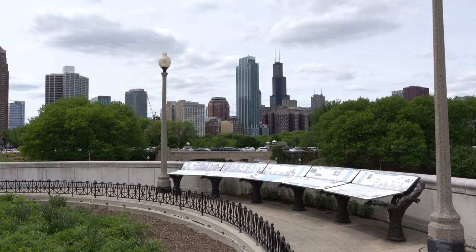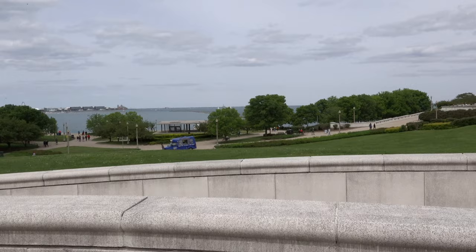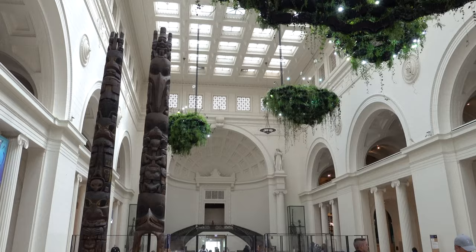Absolutely loving the views here. Grant Park and the Chicago skyline. There's the Sears Tower to my left. And there is Lake Michigan straight ahead, one of the largest natural lakes in the world. And right next to the Field Museum is the Shedd Aquarium. Well, without further ado, let's head inside and I will show you what the Field Museum has in store.